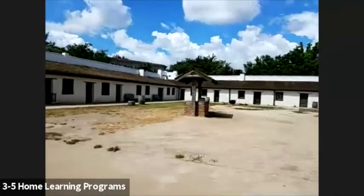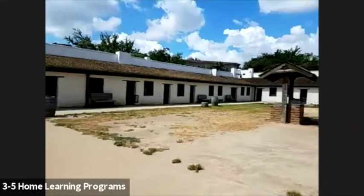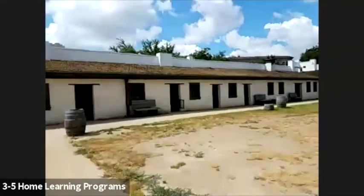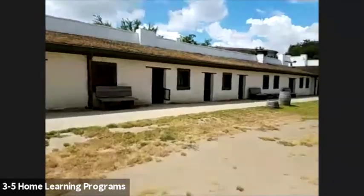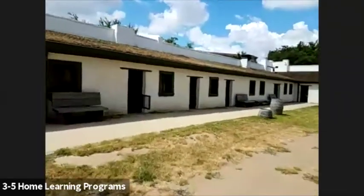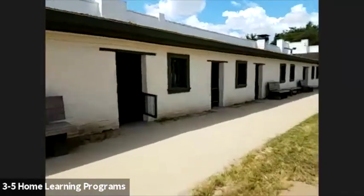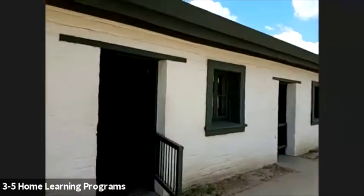So Sutter is faced with a dilemma. He has no money to pay, but he's got a lot of land, and he has to sell land to pay off his debts. And the first pieces of land sold are the fort. And the fort quickly transforms from an agricultural and manufacturing center into a place selling, California's first mall, selling goods to the gold miners.